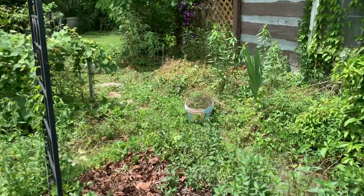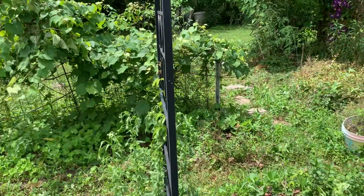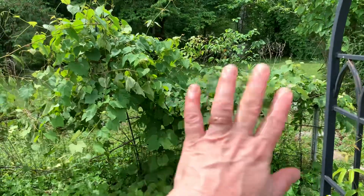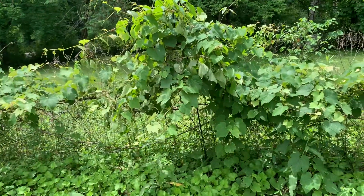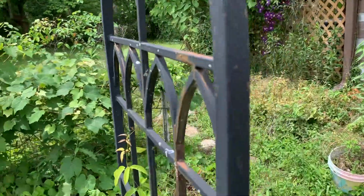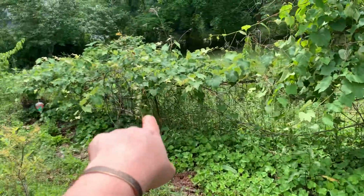I do love goldenrod. I love that it's butterfly food. I love that it's beautiful. But I only want it to be growing along that edge, along with all the rest of the crazy wild stuff. So I've been cutting out trees.